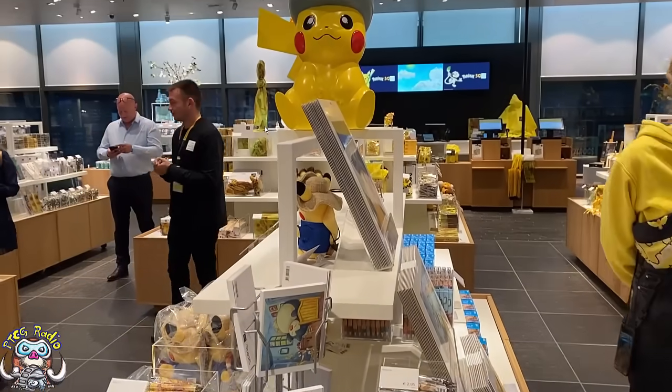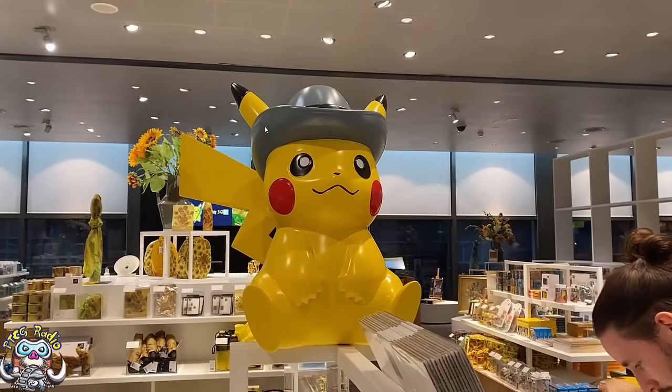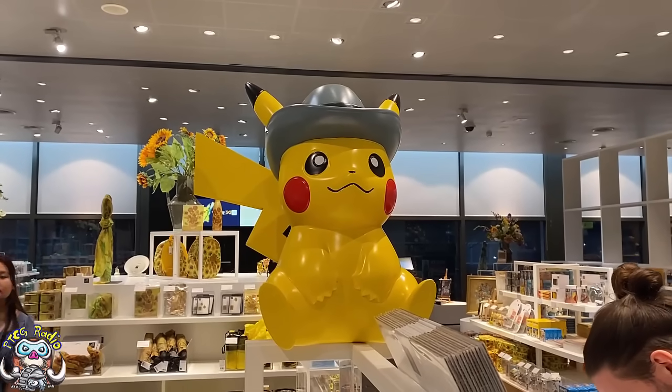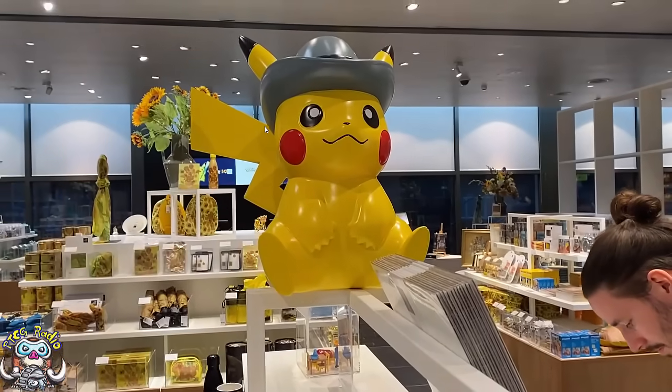And after I finished doing my recording, they brought this Van Gogh hat-wearing Pikachu out. Yeah, they took it away quite quickly again, but they brought it out, and that was awesome, because look how adorable it is. Yeah, I didn't spend too much here. I'm a little bit proud of that.